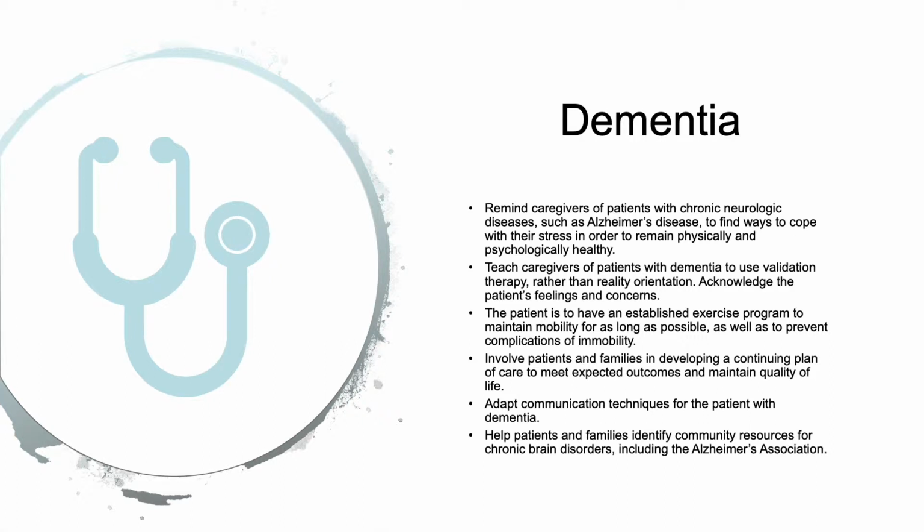The patient is to have an established exercise program to maintain mobility for as long as possible, as well as to prevent complications of immobility. Involve patients and family in developing a continuing plan of care to meet expected outcomes and maintain quality of life. Adapt communication techniques for patients with dementia, and have patients and family identify community resources for patients with chronic brain disorders, including the Alzheimer's Foundation.